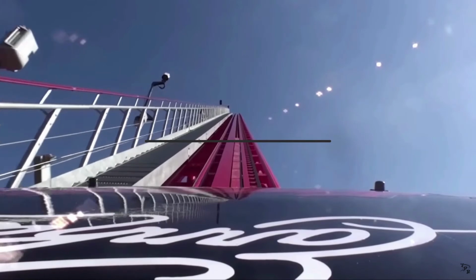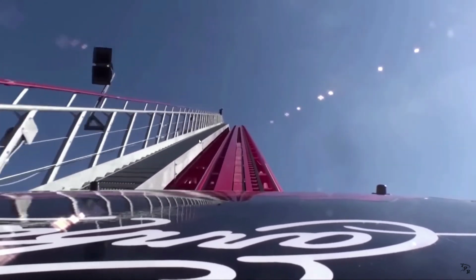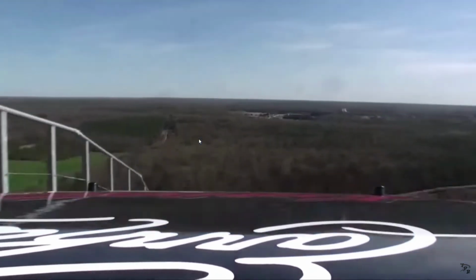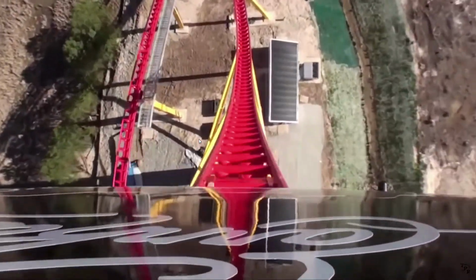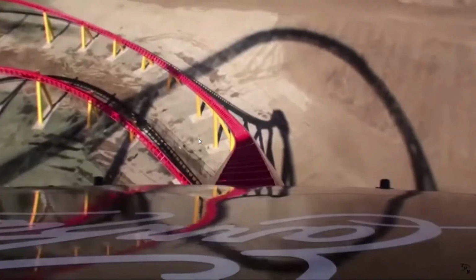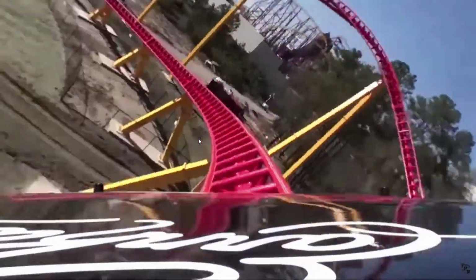It's stupid fast, it's intense, and you feel the speed. It's insane. This ride never lets you down when it comes to speed and intensity. This thing is constantly throwing you like a rag doll back and forth when you go through those high-speed turns. It's just you slamming your neck up against the restraints. That's how insanely intense it is. You can't keep your head straight.